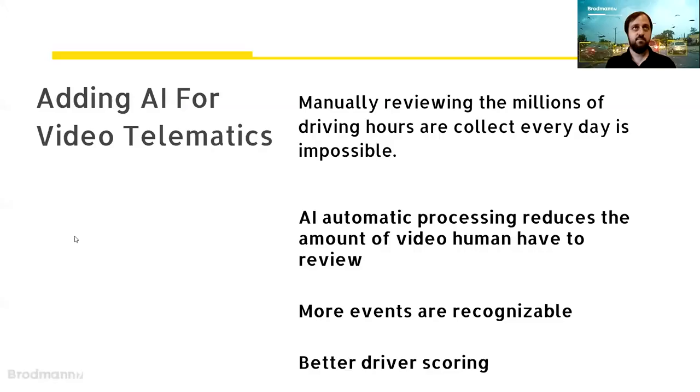So now that we all agree how important the video is to automotive safety, it's easy to understand why these cameras are already available in many dash cams. But the problem is that these dash cams collect millions of hours of driving every day, and it's really impossible to analyze all of this data manually. This is why we have to rely on triggers from other sensors. And this really limits the quality of analysis that we can do.